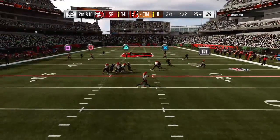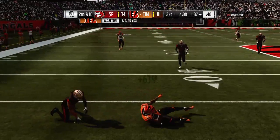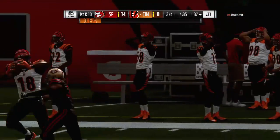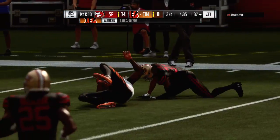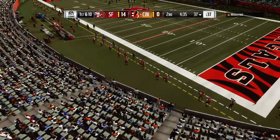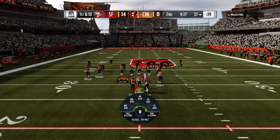Another look for Dalton on 2nd and 10. Green with a catch left side. And he's taken down but able to slip across the 35. Dalton to Green for a Cincinnati 1st. This has to go down as one of the simpler routes in the playbook, but oh so effective. Nice completion there. Keeps the sticks moving.